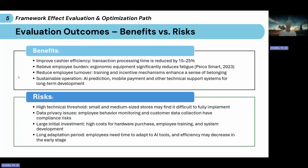The benefits have 4 points: improve cashier efficiency, relieve employee burden, reduce employee turnover, and sustainable operation. The risks are a high technical threshold, data privacy issues, large initial investment, and also a long adoption period.